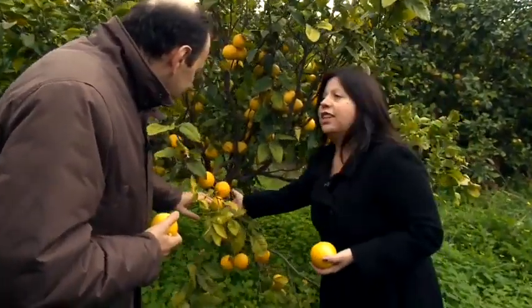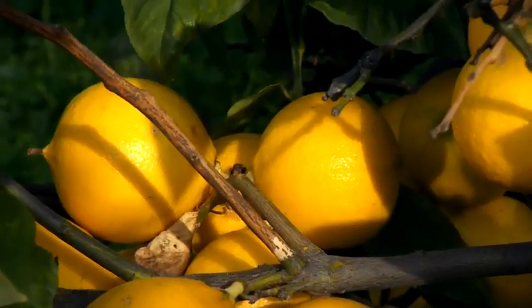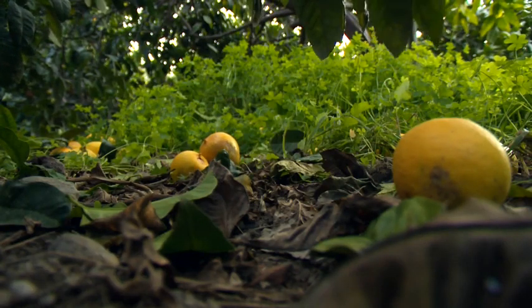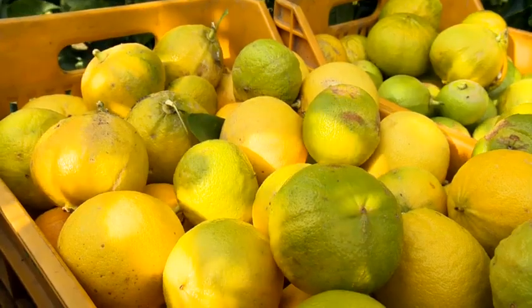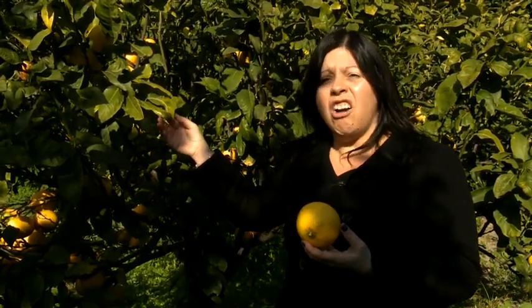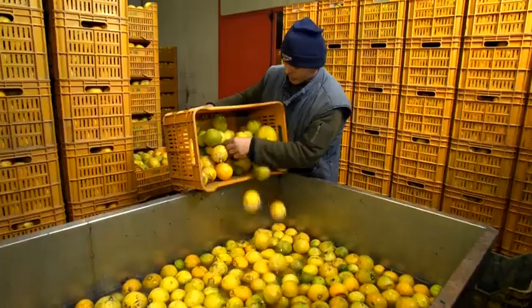They come in bunches. Which is completely different from... Look at that. Yeah, it's typical from bergamot, the bunches. A lot of work goes into picking the fruit. It's all done by hand, there's no machinery involved. Although the orchards and the trees are not registered as organic, they are actually really organic. There's no pesticides going in.